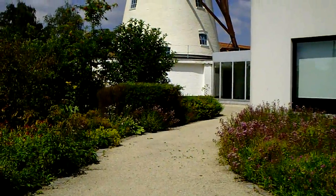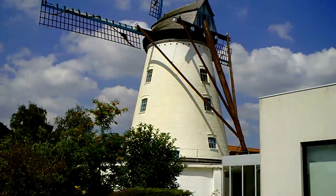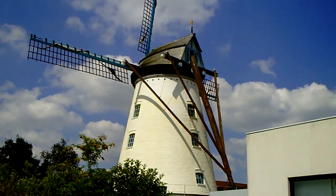And this is the old windmill, locally known as the Brick Molen, translated straight into English as brick windmill. And here's a bit more of the garden, nice herb garden, nice place to come and sit, have a smoke if you want, and a bit more of the windmill.